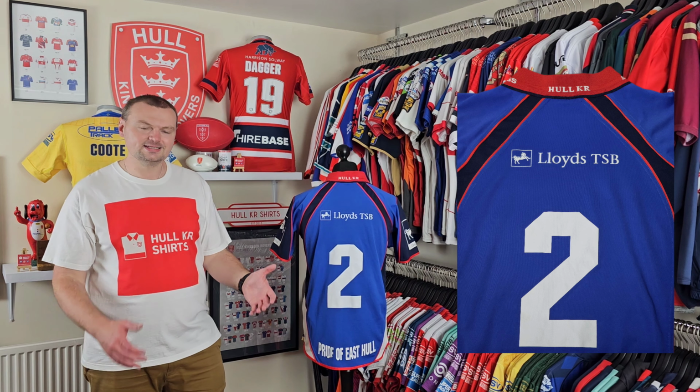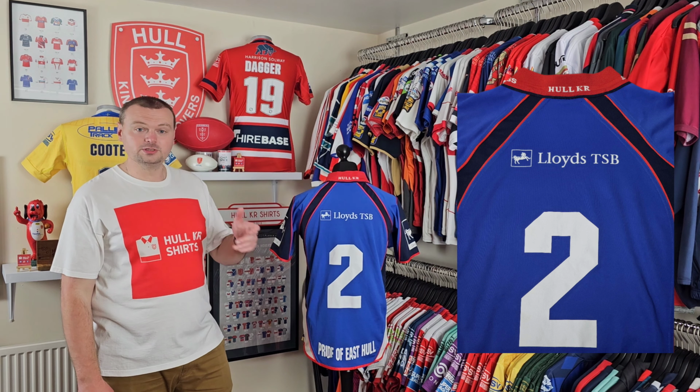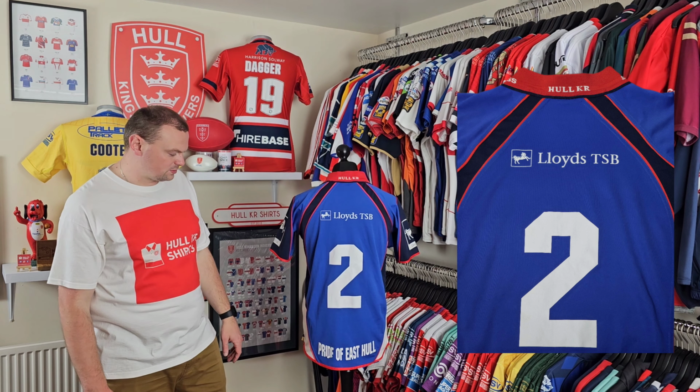In 2006, that was the last year that the club just used shirts with numbers on the back and not names. As I mentioned in episode 85, we did have squad numbers and names on the back of the shirts from 2007.